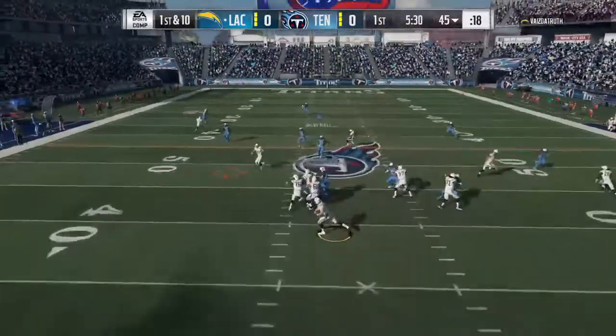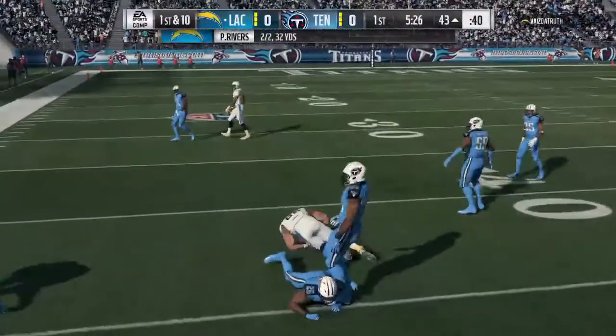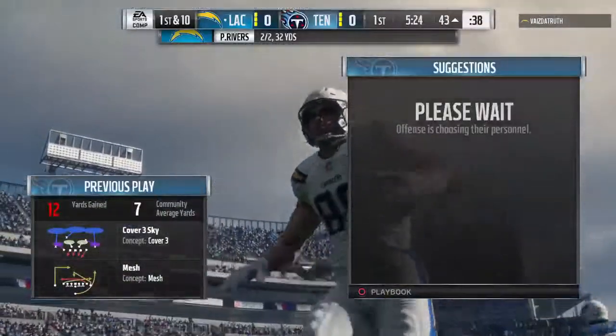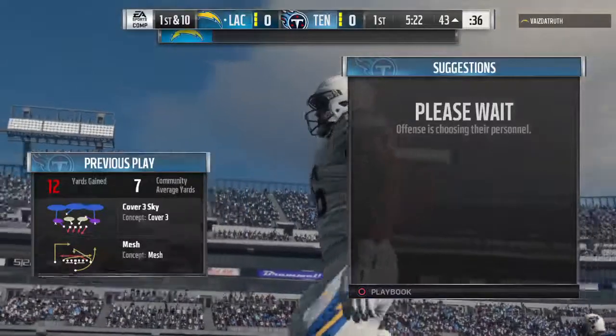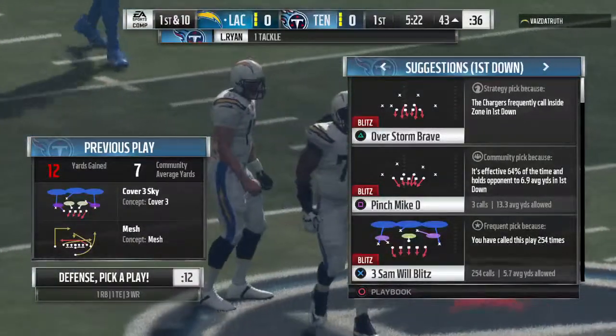Rivers now to throw on first down. Complete. Hunter Henry with a grab, and taking it across midfield and inside the 45. The Chargers passing game rolling a bit here. They've got another first.